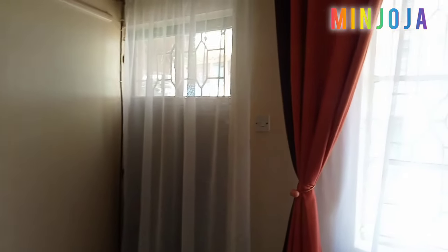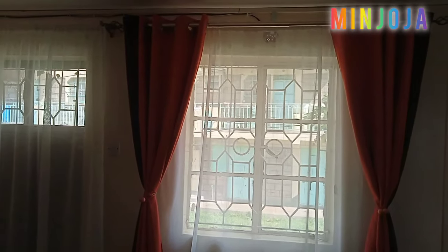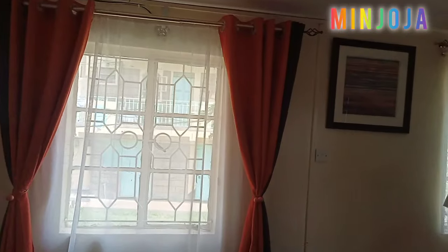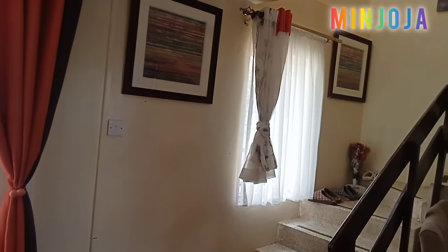This is now our entrance, and that is the door to our entrance. And then for the curtain, I'm okay with that. I have put two colors. There's purple on that smaller side, and then the orange one. That one you know, because you have seen it in another video. And then that is my pathway.